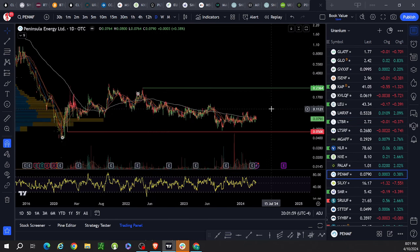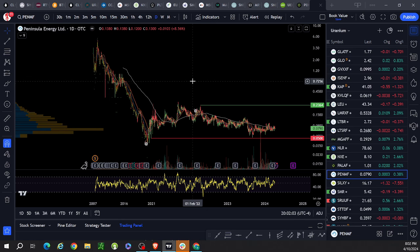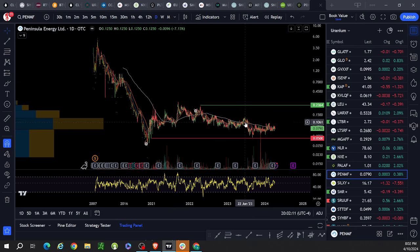Peninsula. Dead money. I know that some loudmouths, soothsayers that think they can tell the future, they know everything about the stock market, and they were taking positions up in here, and they are underwater. Maybe they're not retiring yet. Who knows? Dead money, in my opinion.